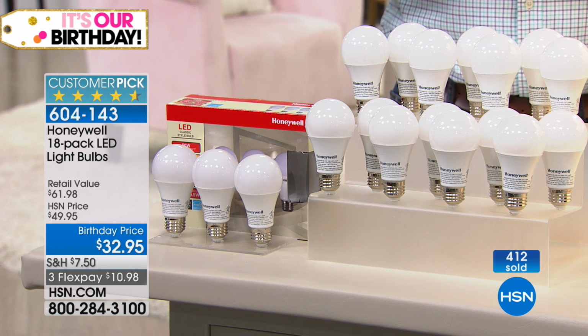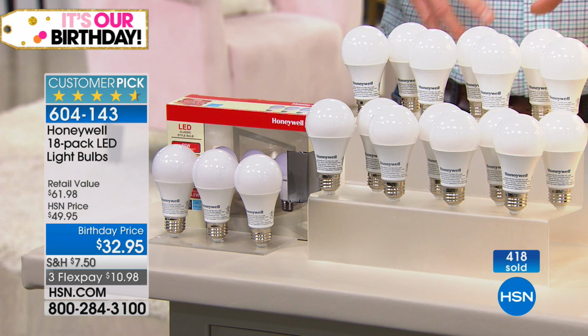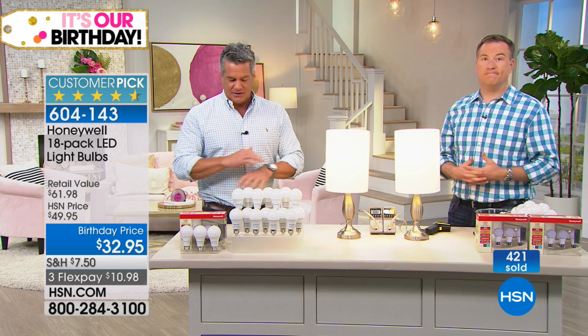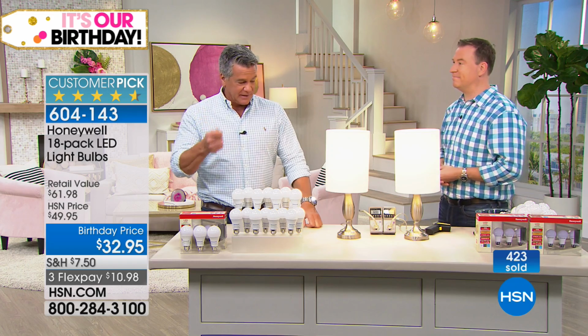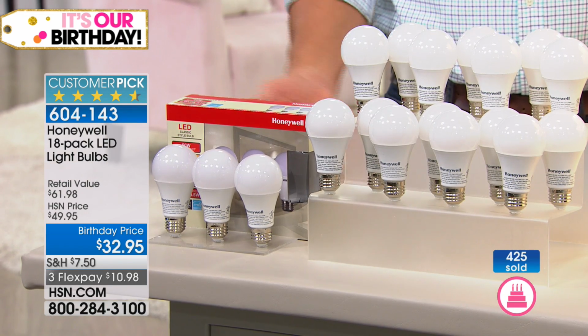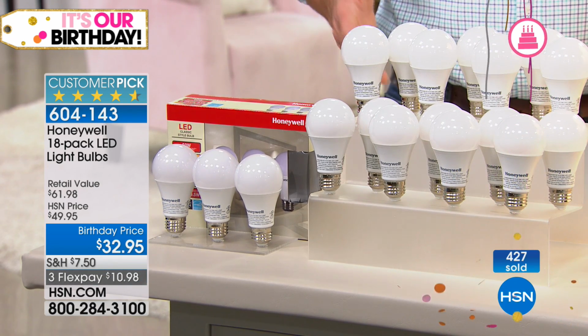I have these exact bulbs. They are beautiful. They give off a great light. I have a couple of them set on a dimmer switch because I like to lower the lights. I think they're phenomenal. And at the same time, you're giving back a little bit. If you would like to save money on electricity, buy these bulbs. Absolutely. I mean, that's the bottom line. And know that you're not sacrificing anything when you get them. You're going to get that great light that you love.